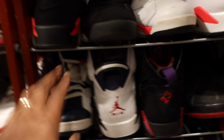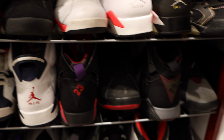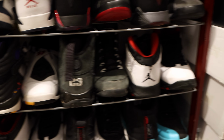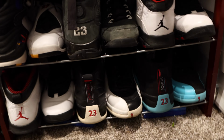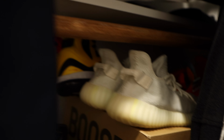Yeah, I can't remember what these are called. Whatever sixes. Raptor sevens. Bordeaux's. Got some eights. Some nines. Some tens. These are the regular tens. Oh, no. These are the 45s on them. These are regular. Got some playoff 12s. Got them the mellow 12s. Got some Yeezys and stuff in there. Some more LeBrons.